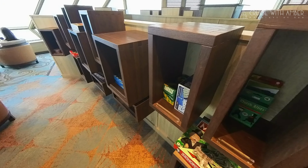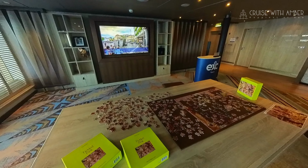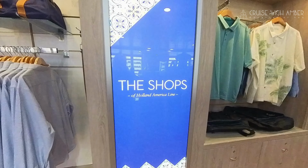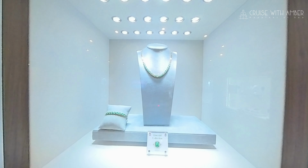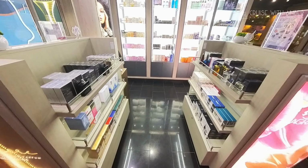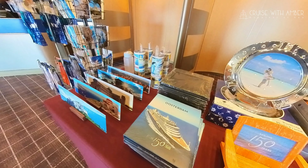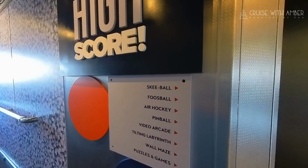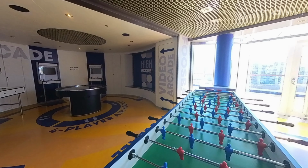This is a hub of activity where you can relax with a coffee, complete a jigsaw puzzle, or even attend an art class. If you're in the mood for some shopping, then there are several shops on board selling clothes, jewellery, cute souvenirs, fragrances and more. The photography store also offers copies of photos such as those taken by the ship's photographers on embarkation. Kids and teens can head to High School and the Kids Club, where the youth team hosts arcade tournaments and various activities.